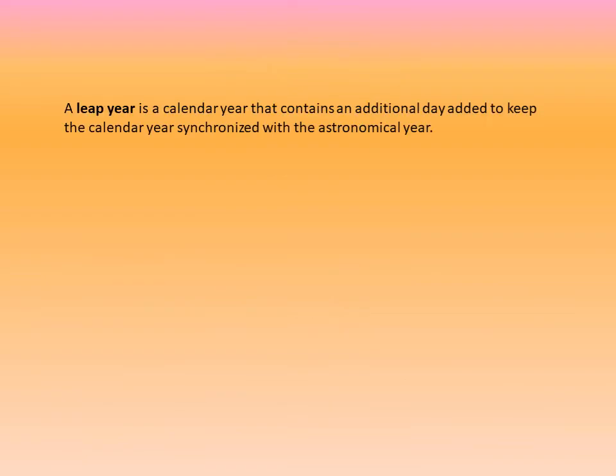A leap year is a calendar year that contains an additional day added to keep the calendar year synchronized with the astronomical year. Leap years have 366 days.